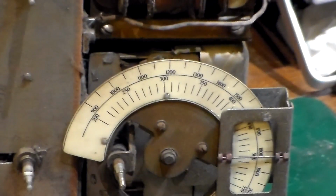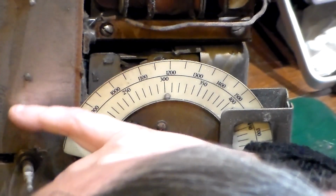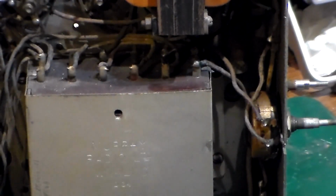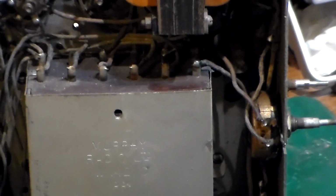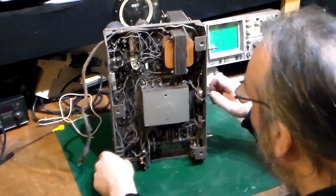There's also something on the front here. A something. It's been done in pencil, unfortunately. It seems to be very, very faint now. Again, we've got a 1954. I'm not sure what that's referring to, because this radio is much older than 1954. This is a 1934 set, so that's 20 years older.